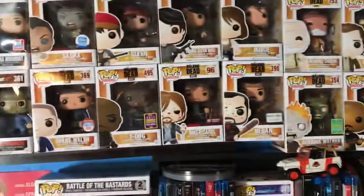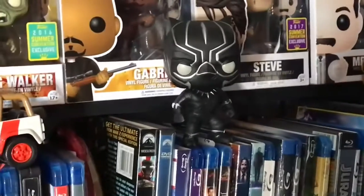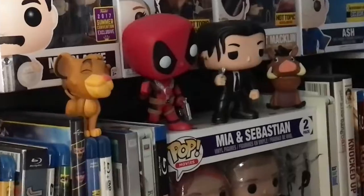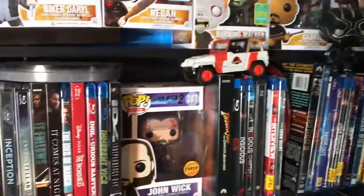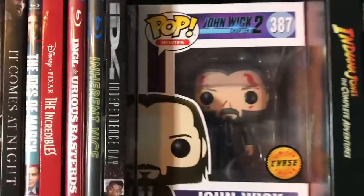But also, if you can't see from right here, we can kind of look at the rest of that. But we get to my next shelf over here, and you got Black Panther. Just zoom in right there. And you also have Deadpool, and you got a little Pulp Fiction one right there, John Travolta. I was so excited to see that one because I'm actually trying to collect all those. See, John Wick is right here. John Wick Chase was one of the main ones that I needed. I love John Wick.